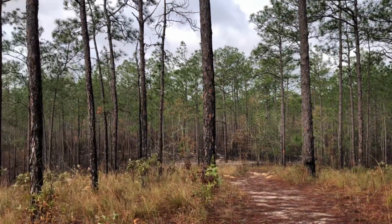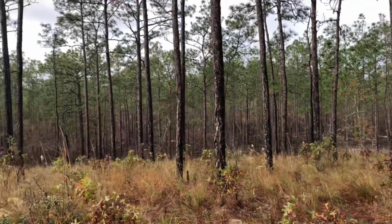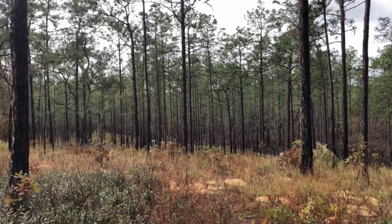Looks like that's where they stopped the burn, right there on that forest road. This side hasn't been burnt. Let's keep going.